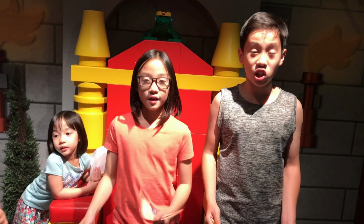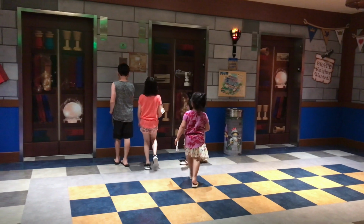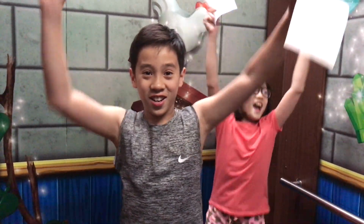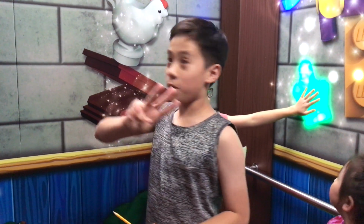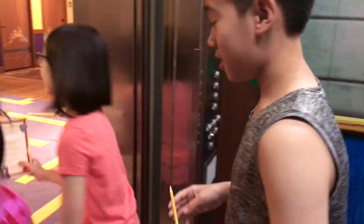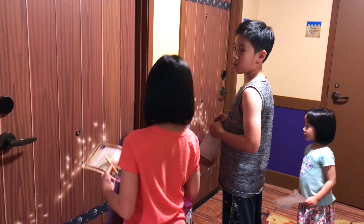Now we have to go upstairs into our hotel room to put in the code into the safe, and then we can open our prize. Let's go! We're on the elevator! Okay, we're on the 3rd floor. Let's go. Open up. Our room is there. Melody, come on. I got the purple one over here.